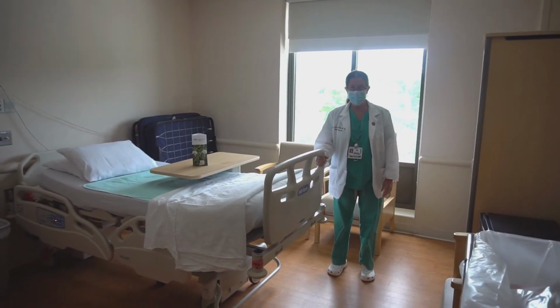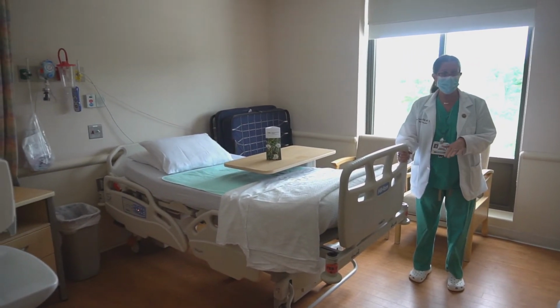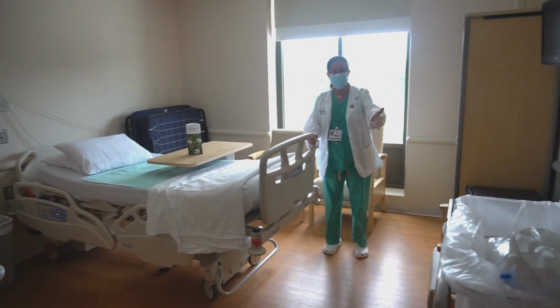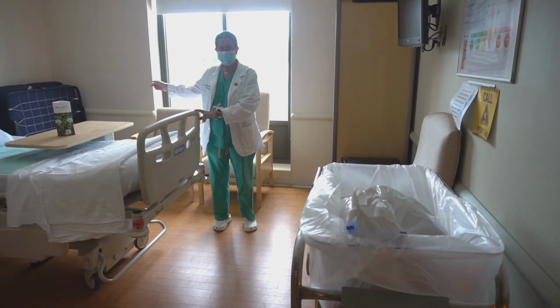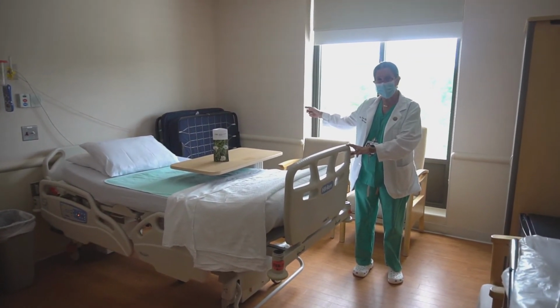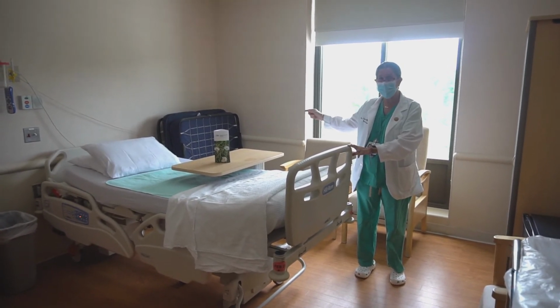This is one of the mother-baby rooms. As I had said previously, they're all private. This is the crib for where the baby will stay with you in the room. There is a cot in every room, so if the significant other does decide to stay the entire length of your stay here in the hospital, they can stay in this room with you.